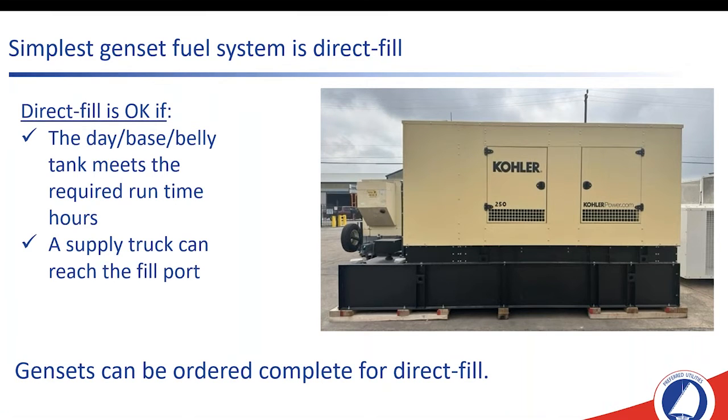So gensets can be ordered complete for direct fill. We touched on direct fill gensets a couple of slides ago. Direct fill can be used if the belly tank or day tank meets the required runtime hours required by the owner. So if the owner wants 24 hours of fuel for their generator and you can put that much fuel into a belly tank, you're good to go.